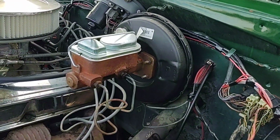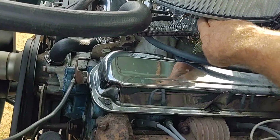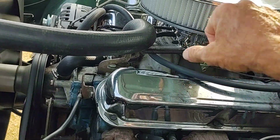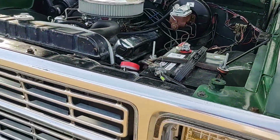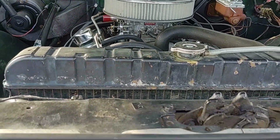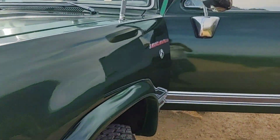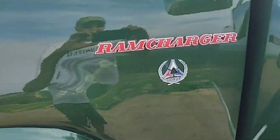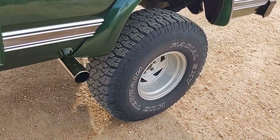New master brake there, and listen to this again. There you go. Made out of solid U.S. steel. Yeah, baby. Ooh, you can see my reflection in the paint job.